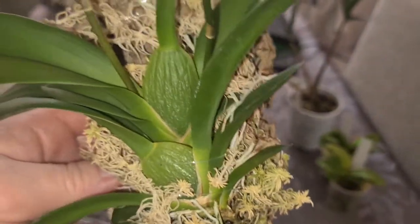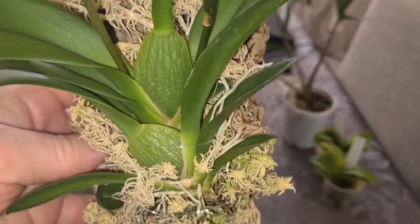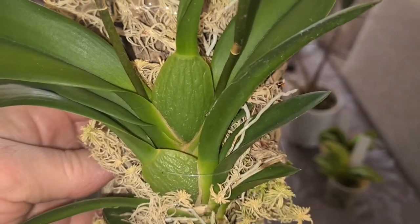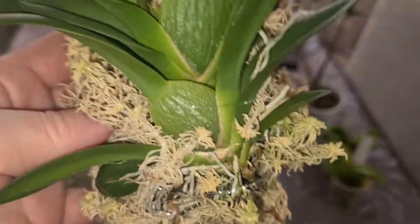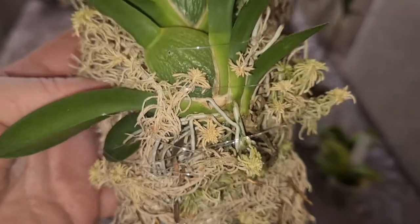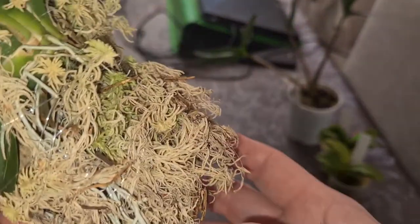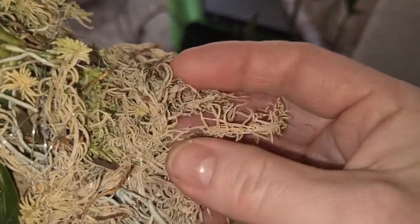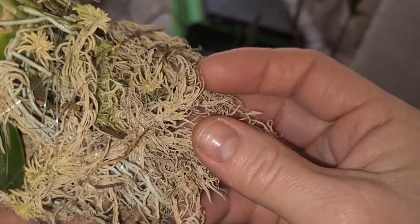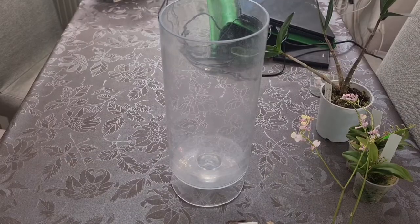And I am thinking about putting this guy into a vase. A tall, slim vase, really. With some decorative beads at the bottom or some rocks, or lovely looking rocks perhaps. More expensive ones. And some water at the bottom, of course. And maybe it will benefit it if I even dip the bottom part here of the live moss into the water reservoir, so to speak.